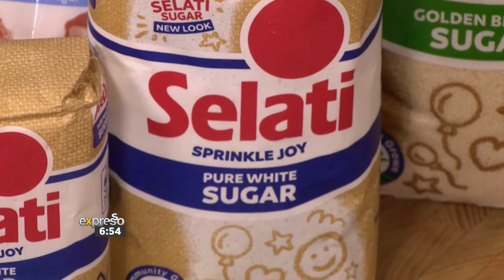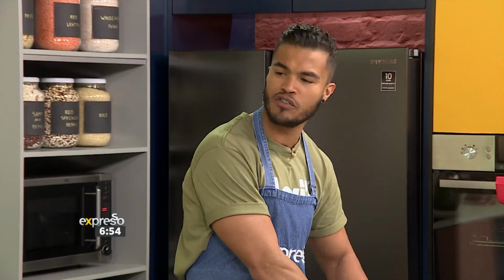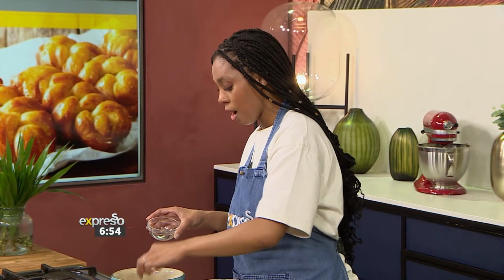So get involved with this. This is the baking and cooking essential that you're definitely going to need. It's like a pantry essential, right? 100%. How are you doing on your side?